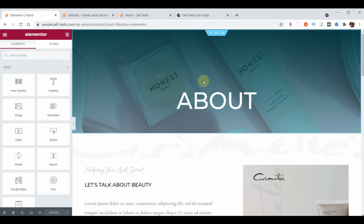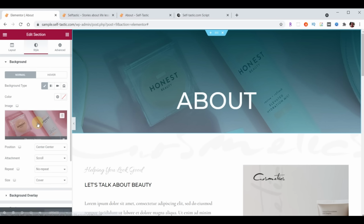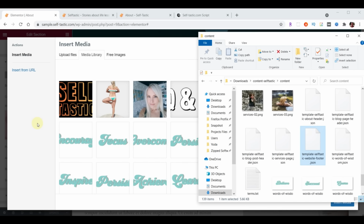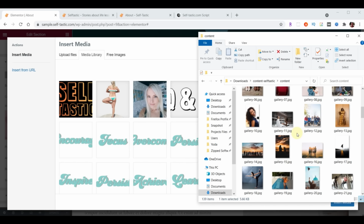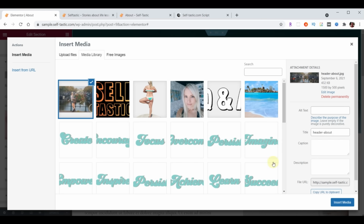The first thing we'll do is update the background picture for the About section. So we'll choose that section. Go to Style. Choose the image. Now we need to bring up our content folder. Scroll to the top. And now we're looking for our header images. So we'll scroll down. And there they are. And the one that we want at this point is going to be the About header. So we'll drag that over. Now that's loaded, we can insert media.